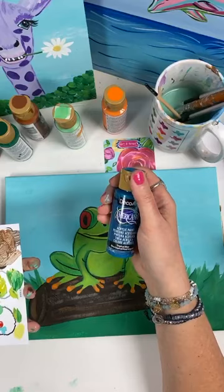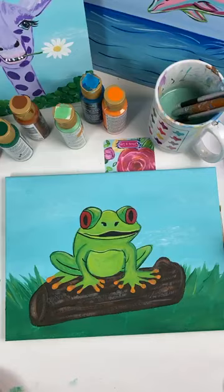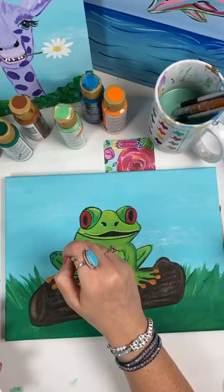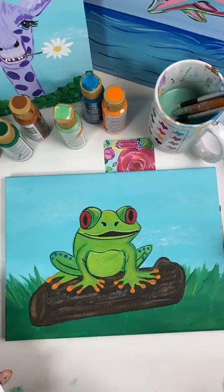I got some tropical blue, and we're going to put some dots and lines on his leg. I'm going to use that detail brush again. Use the back of it for dots. Now this is where your kids or grandkids can have fun and just do their own thing. Let them decorate it however they want to. This is just an idea. They might want to put glitter all over it. I know you're like, no glitter, but let them have fun with it.